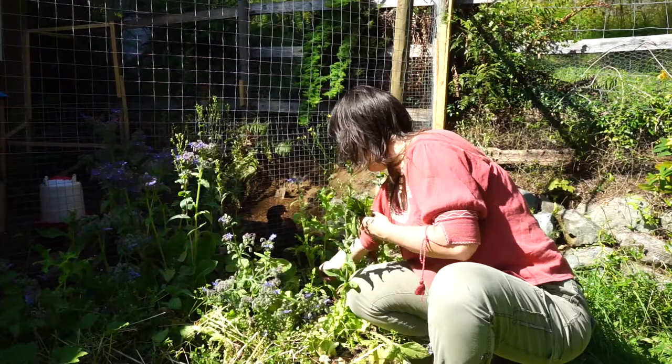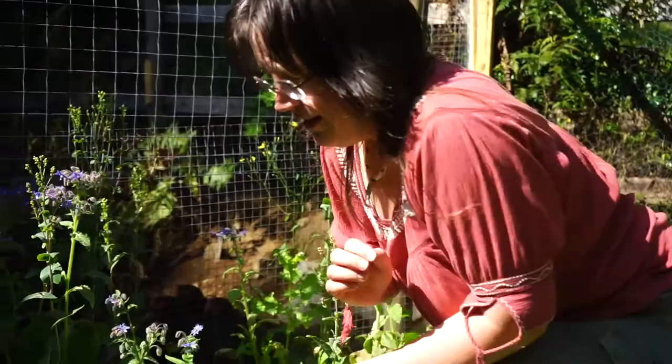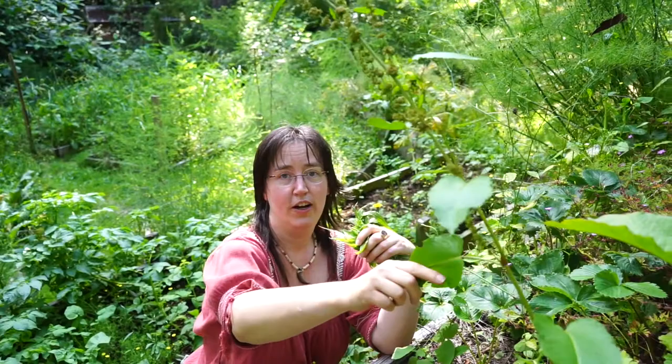So delicious. You might recognize by the shape of the leaf that it is also related to spinach. So spinach is also in the buckwheat family. Anyway, let's take these over to the other side of the house. One of the other most common members of the buckwheat family is dock. So this is Western dock. There's also curly dock people know about, which has these sort of twisty, curly leaves.